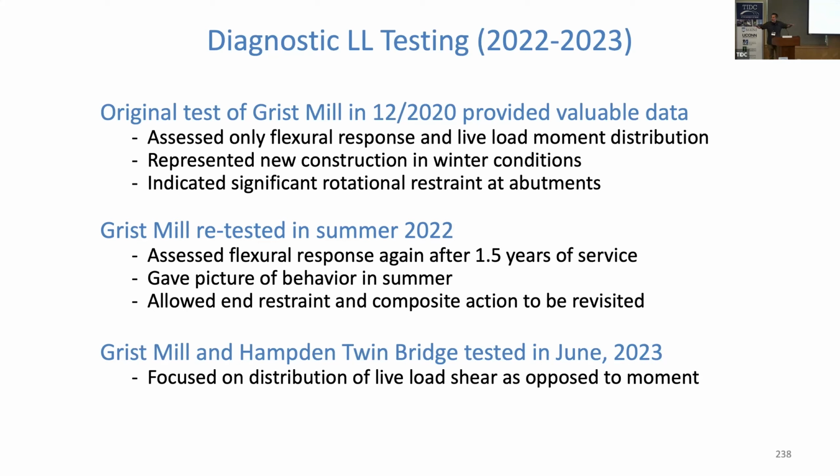Sorry, let's go out there in the summer and test it a year and a half later under warm conditions. Does it behave the same? Has there been a change in the structure? The good news is no, there really hasn't. It's behaving almost exactly as it did before.